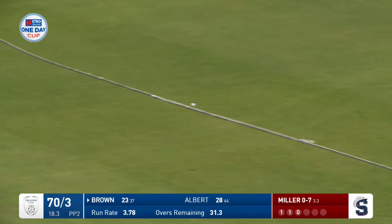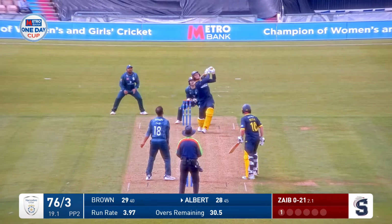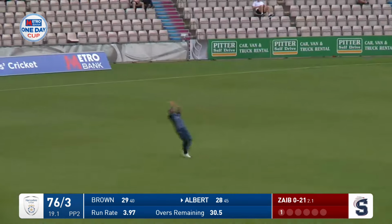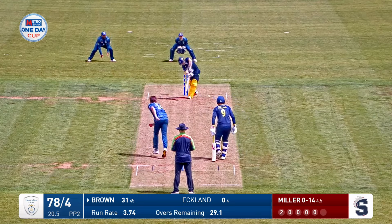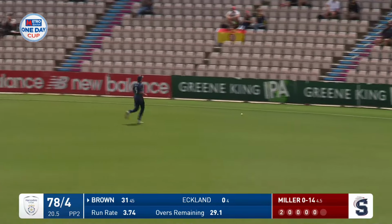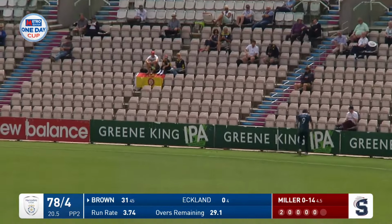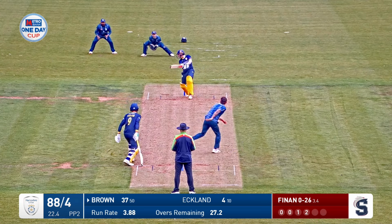And again, it's width from Miller. That's hit down the ground. He's got underneath this. This could be caught at mid-on, and it is. And Brown flicks that between mid-wicket and mid-on towards the boundary. Picks up 2. And it just trickles over the line for 4. That was a good shot. The ball's not getting soft as much as it should have done earlier on.